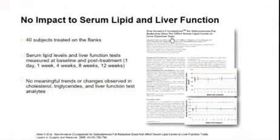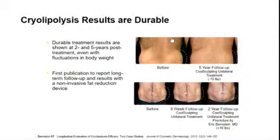There's no impact to serum, lipid, and liver functions. And this is what the FDA had a big problem with initially with any of these non-surgical fat removal devices. But basically, they got over it because there were no changes. And Jeff's lab at UT did some of the initial work with UltraShape with a lot of the serum lipid levels, and they showed that there was no change in serum lipid levels after treatment with the UltraShape.